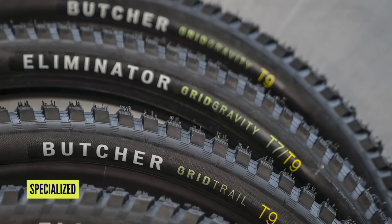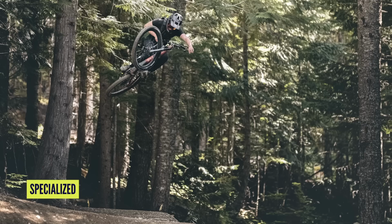So they've also got, I didn't mention this, in the Eliminator tread, you can have a dual compound. So you can have T7 and T9. So T9 on the shoulders, T7 on the main tread. So perfect for the rear of a bike, maybe on an e-bike, or if you just want to be able to go a little bit quicker.